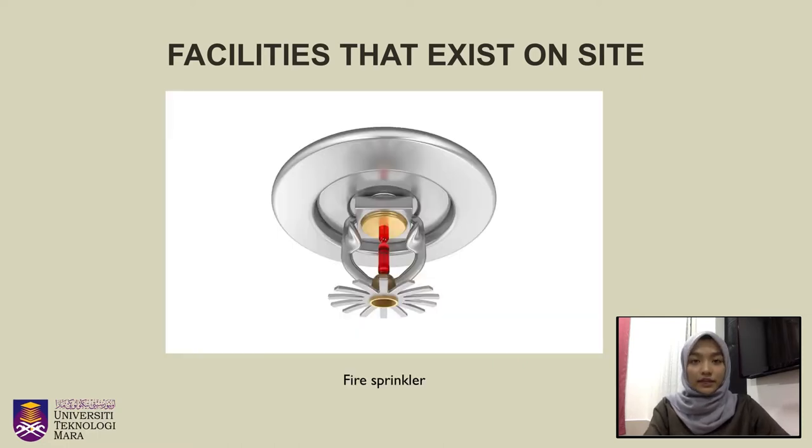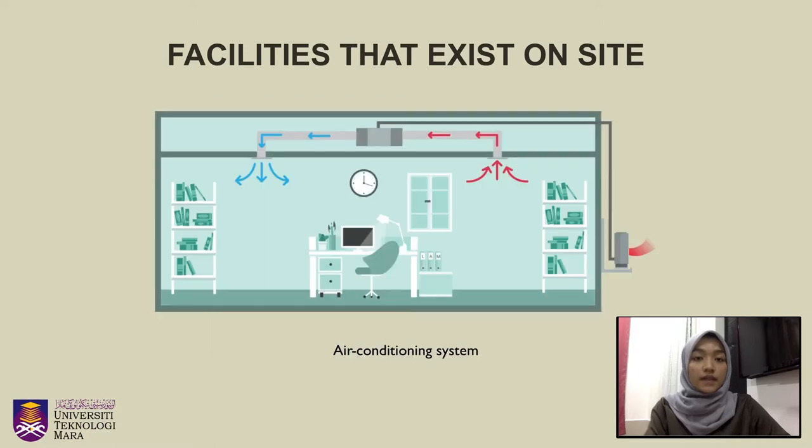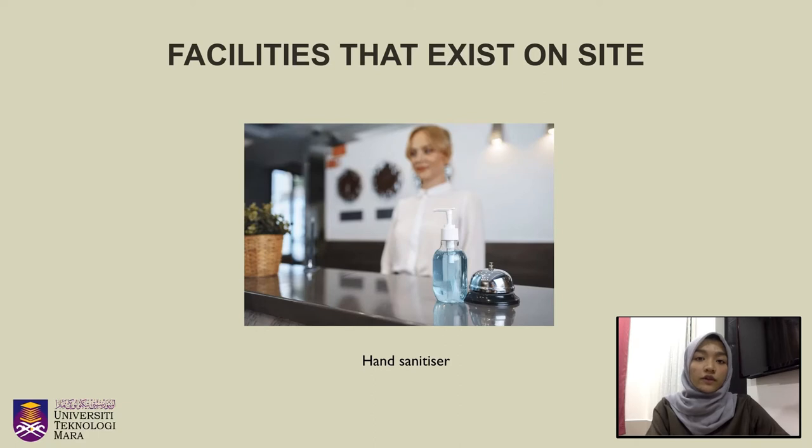Secondly, a fire sprinkler. Fire sprinklers will discharge water when it detects the effects of a fire. The third one is a smoke detector. Smoke detector is a device that senses smoke, which is typically an indicator of a fire. And the next one is air conditioning system. So, aircon is provided throughout the building to ensure safe air quality and prevent air pollution inside the building. And lastly, as part of the SOP for the COVID-19 prevention program, hand sanitizer and free masks are also provided by the company to the employees.